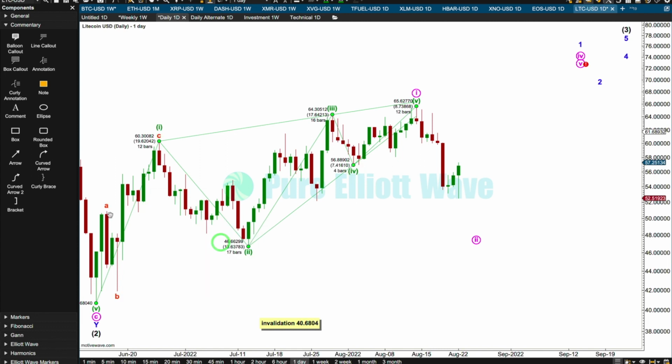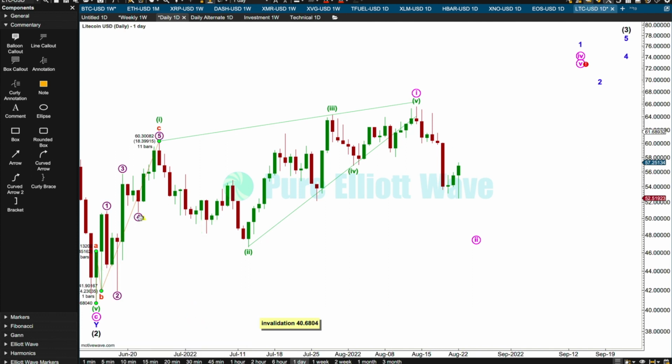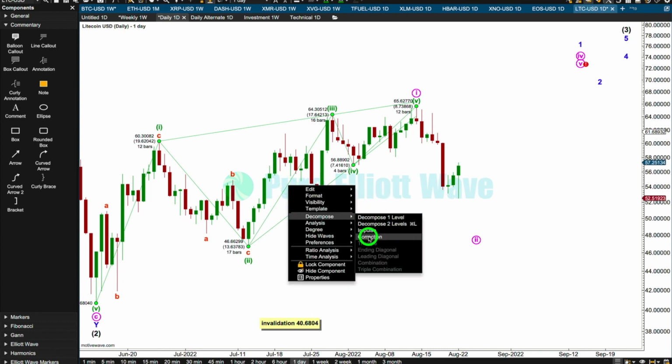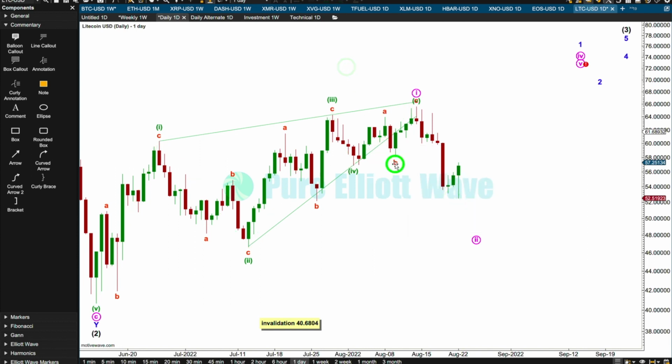Within a leading diagonal, subwaves 1, 3 and 5 are most commonly zigzags. They can also appear to be impulses. No, that won't work. Let's put this here. This could be an ending diagonal. This looks like a zigzag. 3 looks like a really good zigzag. Yeah, that looks, I'm not happy about the trend line, but it meets all Elliott wave rules and it mostly works.